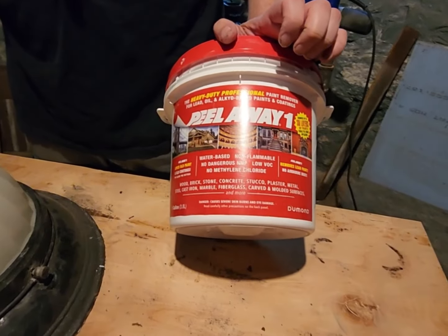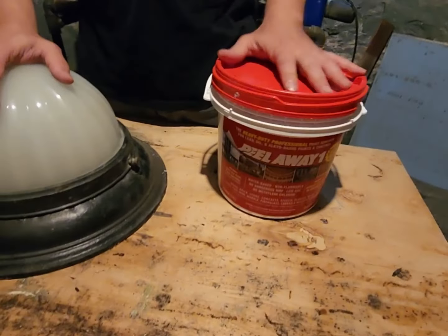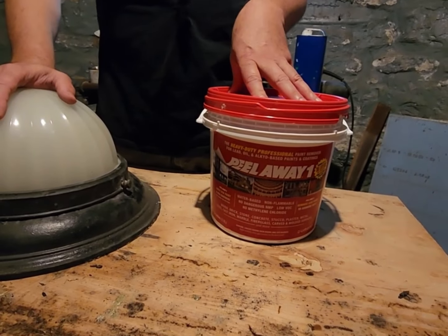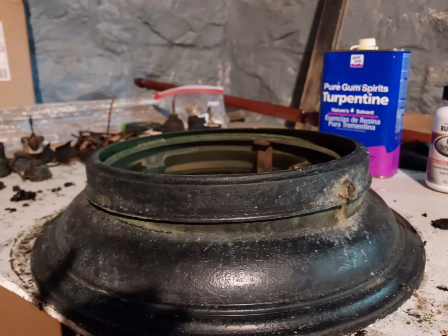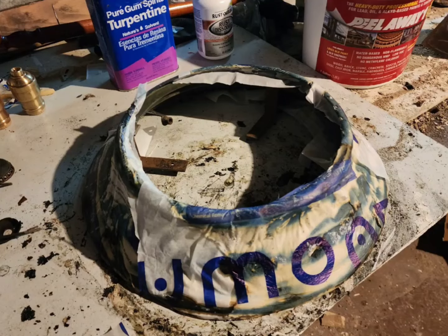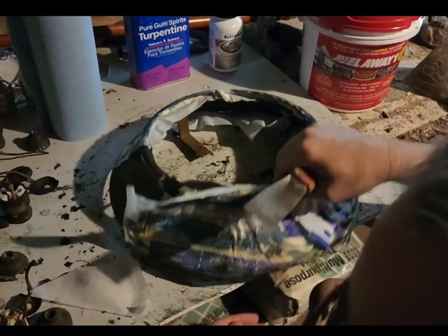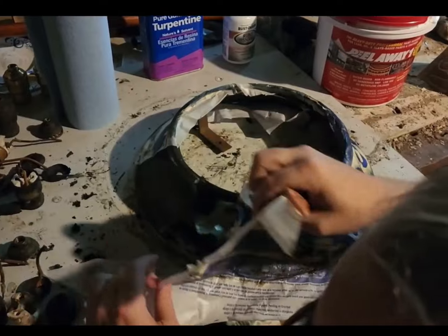trying Peel Away. Peel Away, for those that don't know, it's kind of a thick paste, kind of like runny peanut butter, cake icing, I guess, if you will. We're going to ice a cake. So you basically spread it on the painted surface, and you put paper on it. You let it sit 24 hours, and then you come back and peel it away. Usually the paint comes off with the paper.